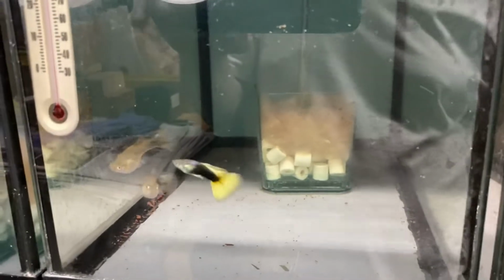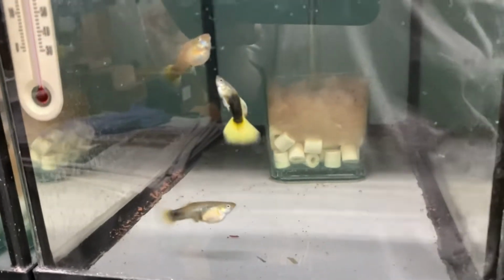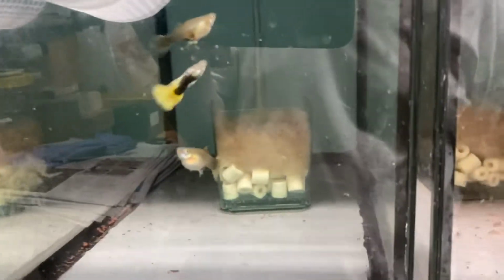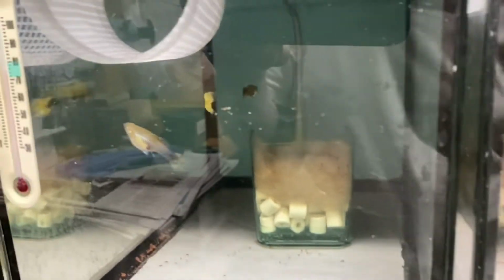And this is a trio of Gary Musso's half black yellows. Still waiting on some drops. Females look like they're ready, but so far no babies. Nice active male.